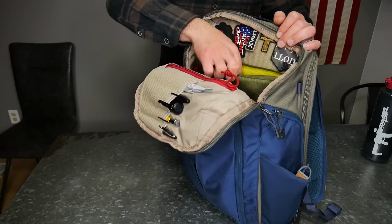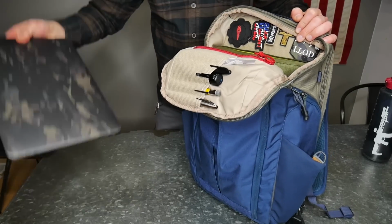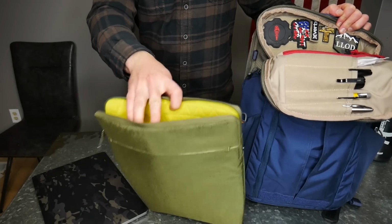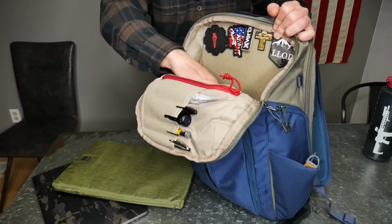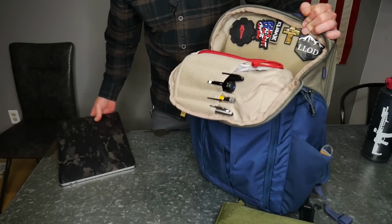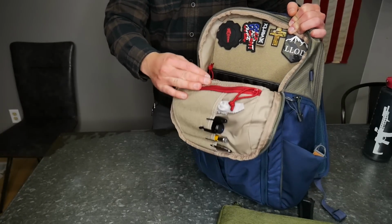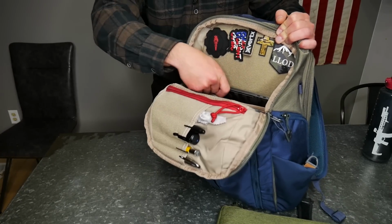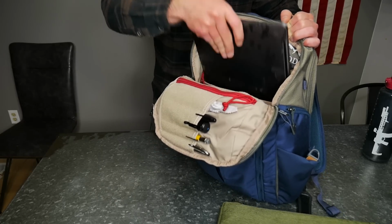So I have a MacBook Pro 15-inch, and this is probably overkill, but I have this super padded, very soft sleeve inside of this already padded laptop compartment. I don't really need this, but I have a really expensive laptop. So you can see the room. It says it can fit a 15-inch laptop. It might be able to fit like a 17-inch. You have plenty of height here, though the width you can see is whatever.